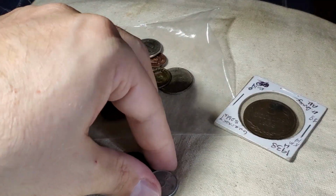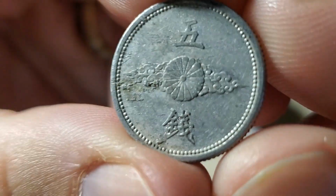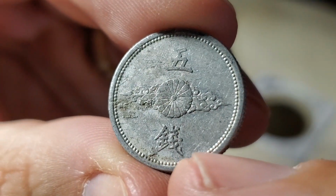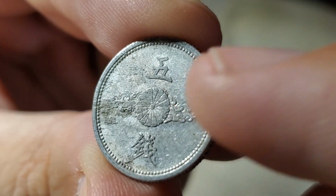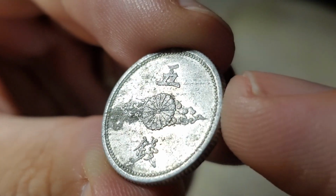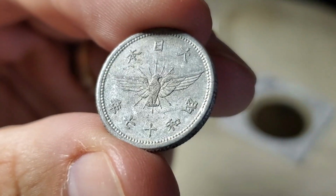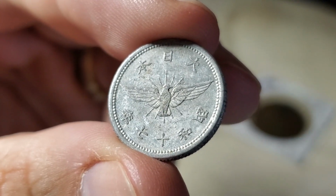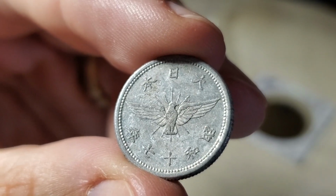We'll move to another World War II era coin from Japan. We saw the 10 cent earlier. This one is the 5 cents. This is the same sen symbol that we had in the other one, but here is the number 5 at the top. We flip this one over, and this one is going to be KM 60.